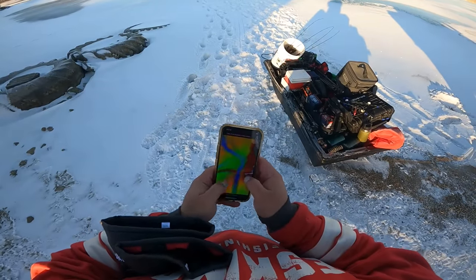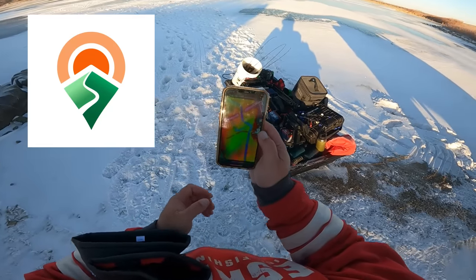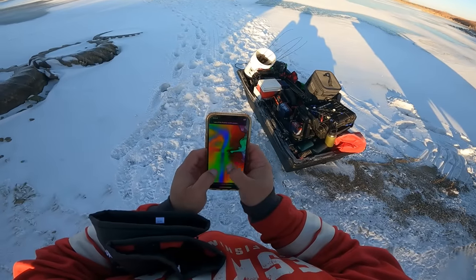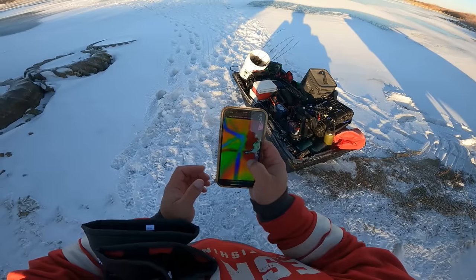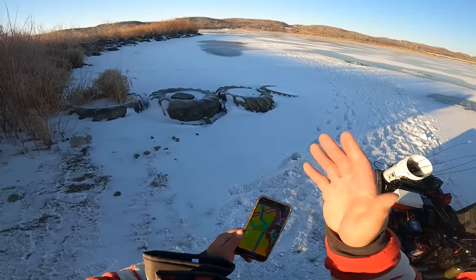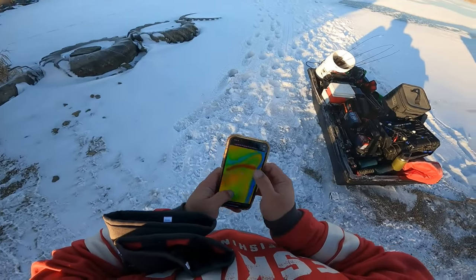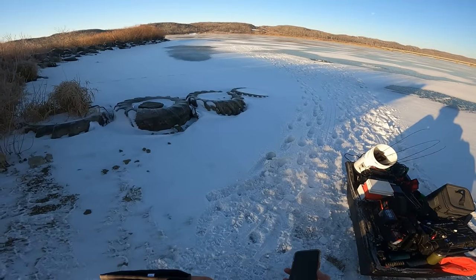There is an app called Avenza Apps, and there's a map on there from Angler's Edge Mapping that you can pick a spot and find it somewhere along the river channel. Hot tip, along the river channel is usually a good spot. So we are going to go get set up. Like I said, I already got my spud bar out. We're going to make our way there, set up somewhere, maybe somewhere like right there, and get her done.